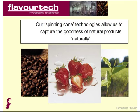By doing that, we're able to produce products that have a much higher level of quality in terms of less damage, much fresher, much better aromas, and also we allow customers a much higher level of control and automation as well. We'd like to think of our spinning cone technologies as really allowing us to capture the natural goodness of products in a natural way by using steam and not any chemicals or solvents. And I guess that is the essential premise of how we view our business. Our goal is to help our customers to succeed.